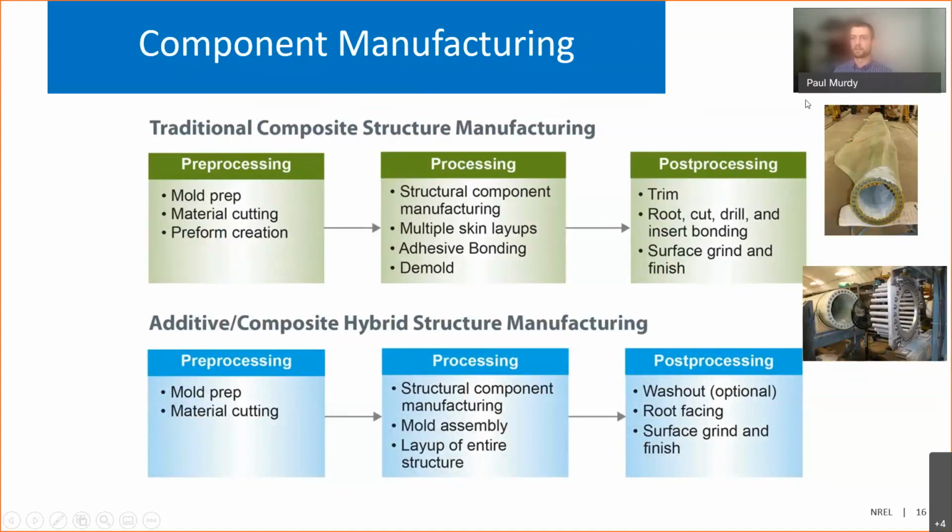To traditionally manufacture a tidal turbine blade, you would have to do your mold prep. Material cut-in to produce some kind of preforms, whether they're in the molds or outside, like shear webs and spar caps. You do your component manufacturing generally through vacuum-assisted resin infusions. Generally you have to do multiple skin layups. Like I said, you typically make at least 2 halves and bond them together with adhesives. And then there's quite significant secondary tooling steps as well: trimming of the root, facing it off, drilling and bonding fasteners within the root so you can attach to the hub. And then still surface finish and grinding as well to get your final hydrodynamic surface.